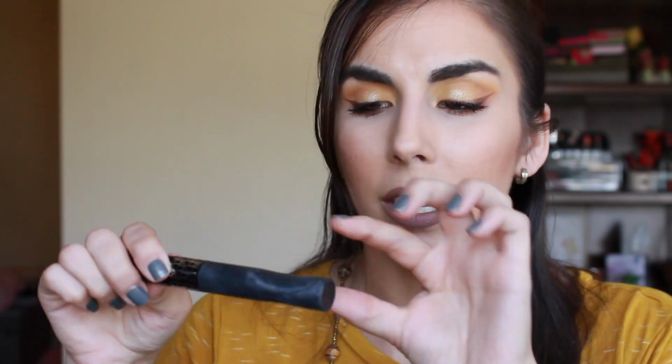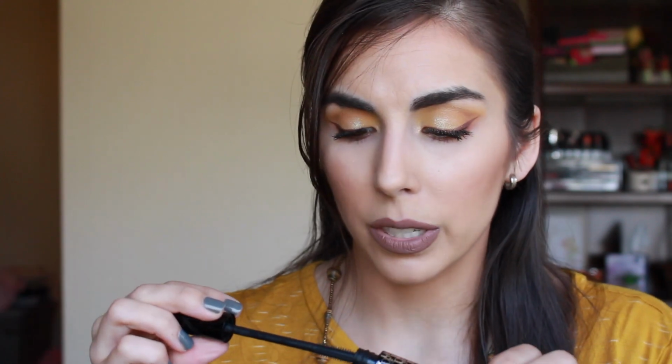Then I have the Dior, what is this called? Plump in Volume, and it's the one with the little squeezy tube. This is a really nice mascara, but I don't see myself repurchasing it because there are so many mascaras from the drugstore that I like and that do just about the same thing. But once again, this is the kind of bristles that I prefer. It's not that natural haired bristle. It's like a plastic, and I really do like that, and it really does give me the lashes I like.